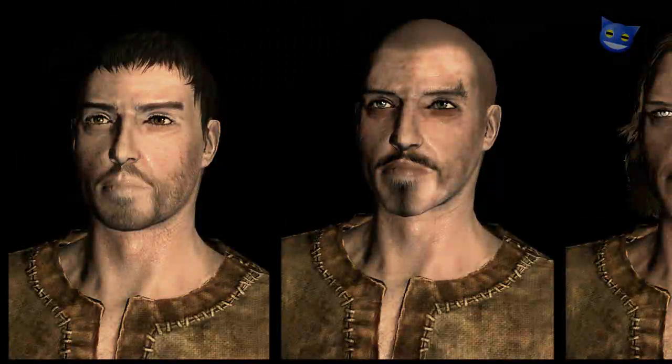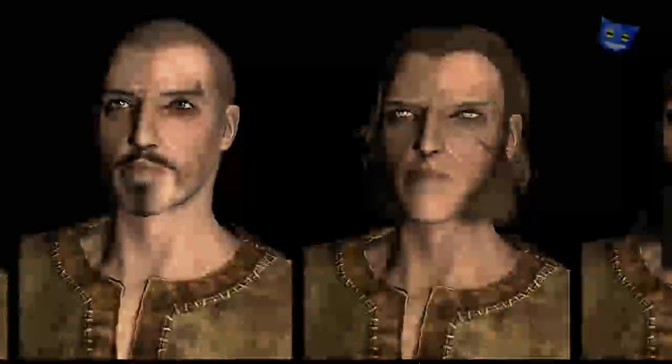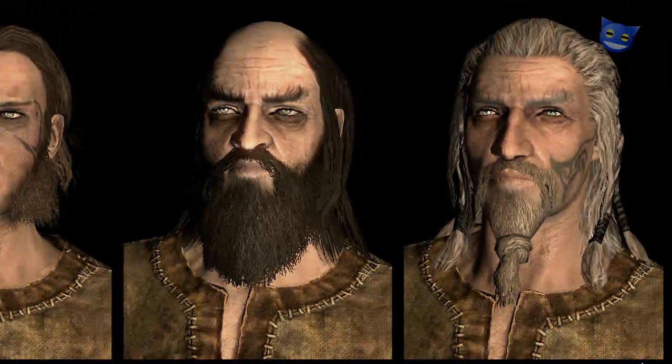But these have been the Bretons. Probably not the best race, but still awesome. All of them are still really fantastic. I personally don't get excited about Bretons.